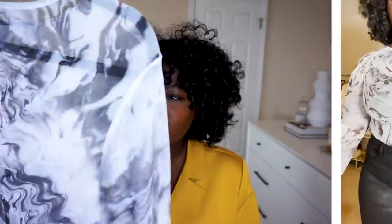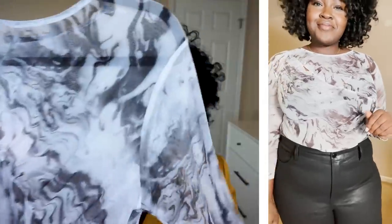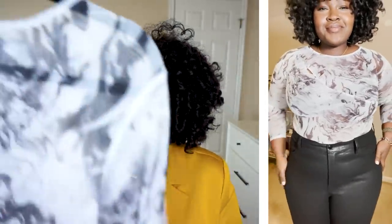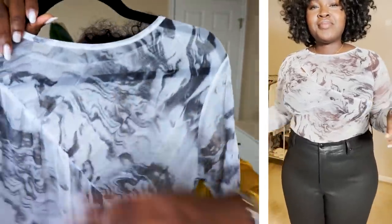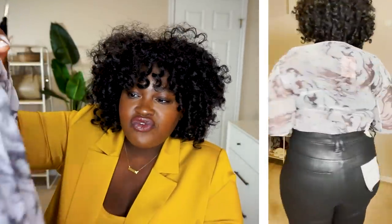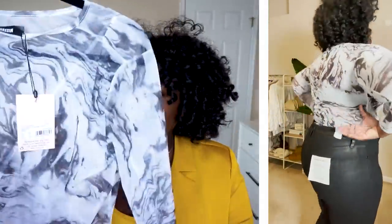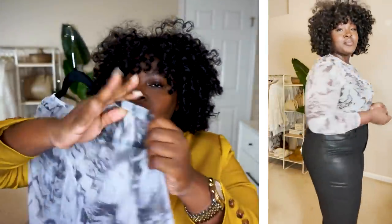And this is also one of those pieces I feel like I'm gonna grab more towards the fall and winter. I have a similar shirt that I got from Pretty Little Thing. And when I saw this on the site, I was like, okay, I could do this. I like the fact that it has this ruching detail going across. For my girls with smaller busts, looking for details, I like this. So I definitely think this is something I'm gonna be reaching for more of during the fall and winter.